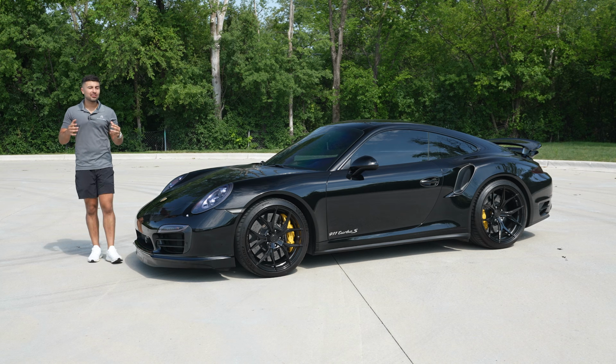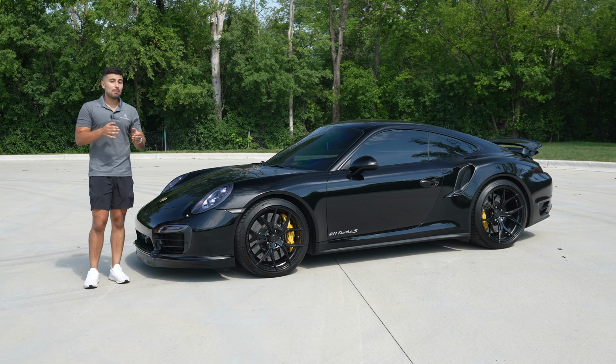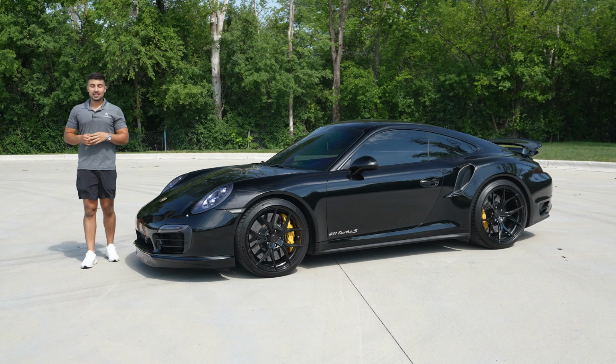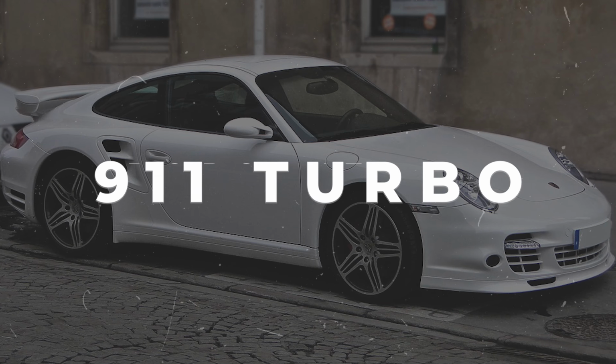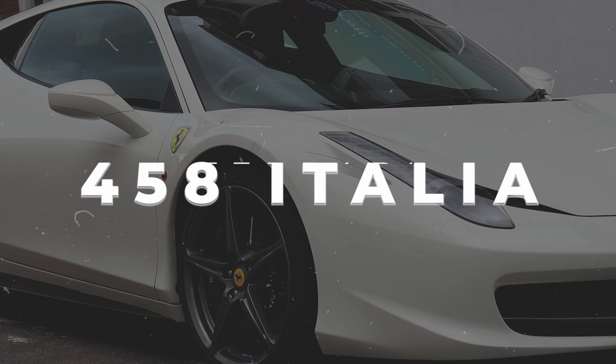And back then, being a hungry 16-year-old, I would write down my goals absolutely every single day. And at that point, this car hadn't even come out yet. But the car I always wrote down literally daily next to my goal of making six figures and growing my business was the Porsche 997 911 Turbo. And then my far out goal was always the Ferrari 458 Italia.